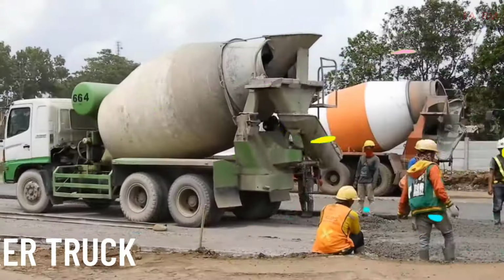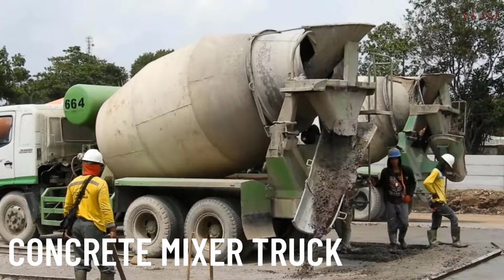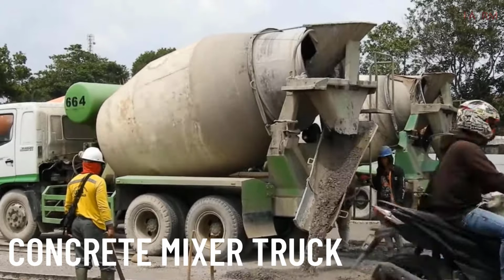Concrete mixer truck. Concrete mixer truck, a truck with a rotating drum for mixing concrete, used on construction sites.